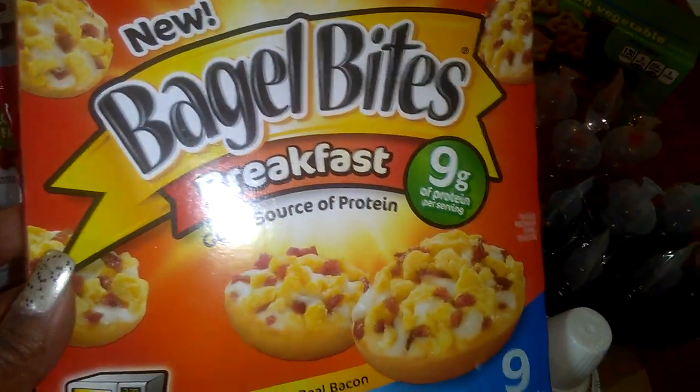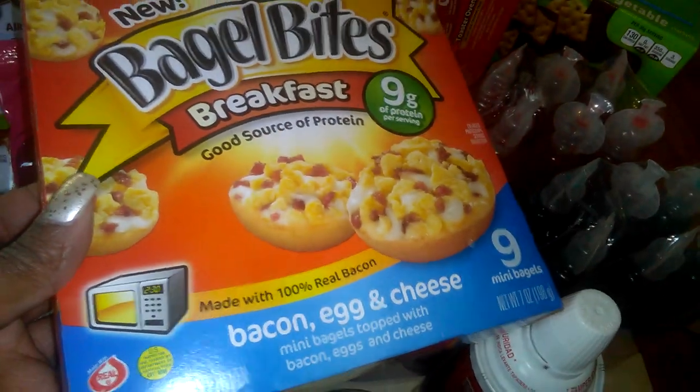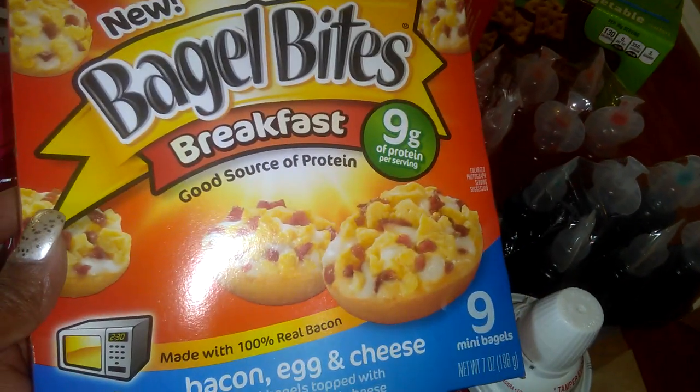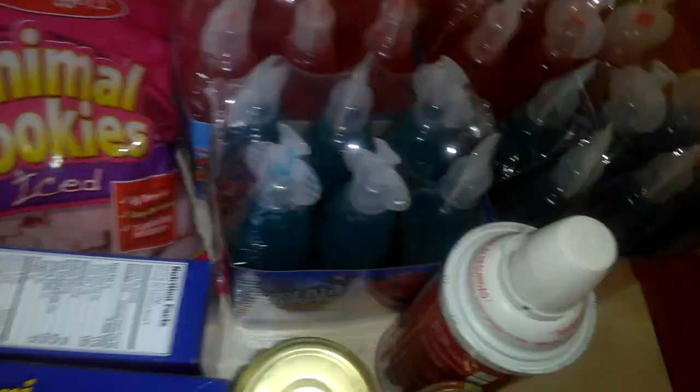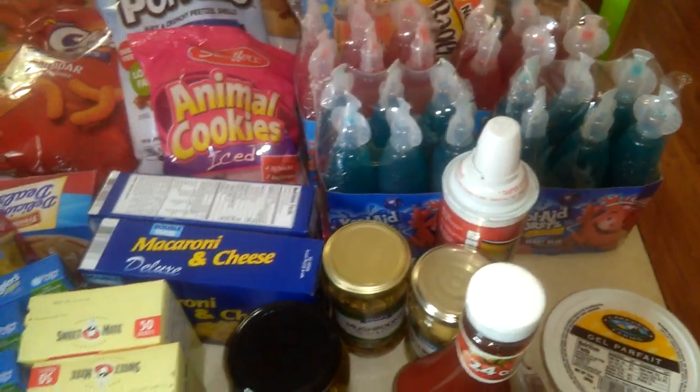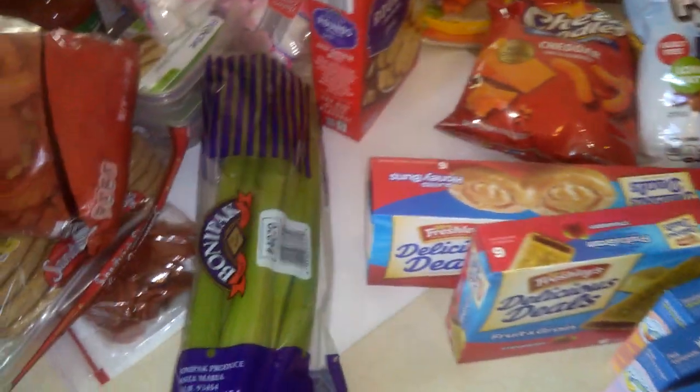These are the Bagel Bites, and it doesn't just have to be for breakfast. You can have it for a little snack, and you get 9 little bagels, and they are delicious. It has the bacon, egg, and cheese. And so I got all this stuff. I think it came to like $26 or $27, and then I went ahead and headed over to Aldi's, and these are some of the things that I purchased at Aldi's.